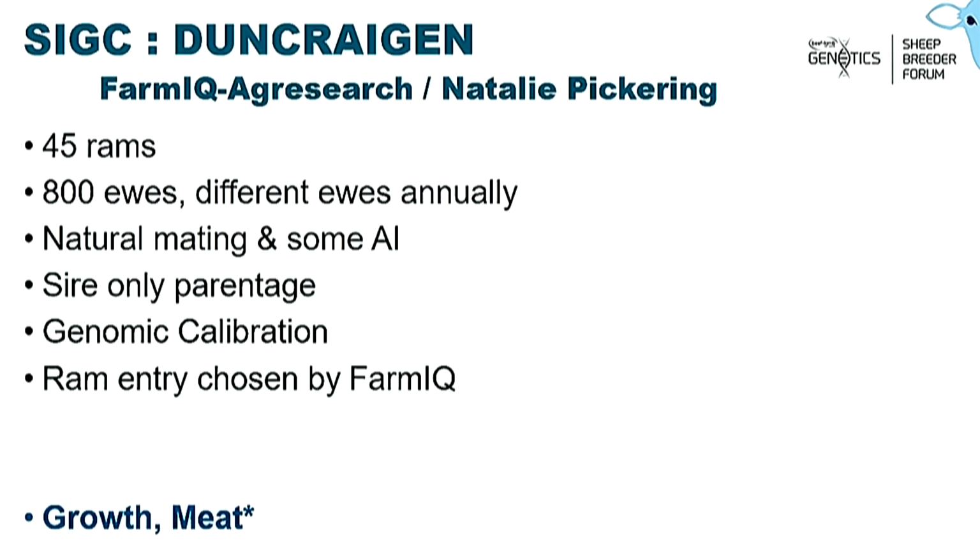And so to keep those costs down still, it's with the sire-only parentage, and we've got to remember the focus there is about providing a resource for genomic calibration. So the ram entry has been chosen by Farm IQ, so there's no expression of interest for that one. And it is growth and meat, and again relying on the meat module outcomes as well. Again, some meat quality, some special stuff there.